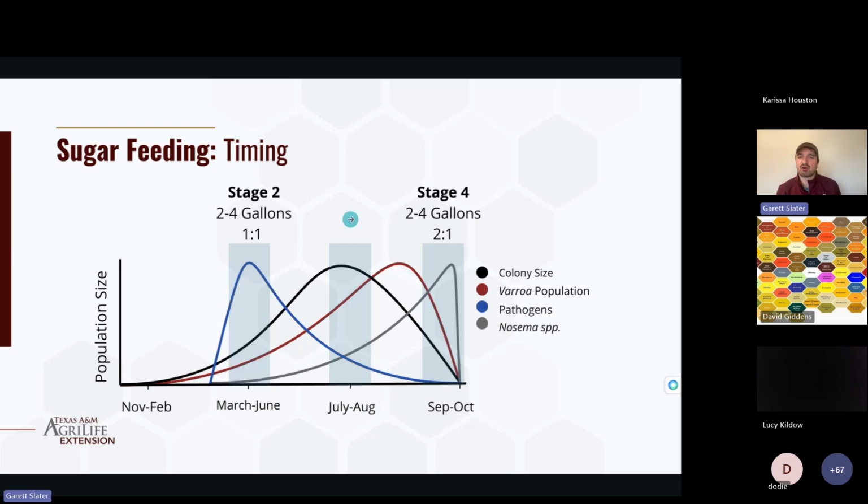And maybe, if you're in El Paso, for example, you may have to feed more in the summertime. I know generally here in the eastern part of Texas and certain parts of Texas, feeding and storing honey in the spring is more than enough to make it through the summertime. And then in stage four, you might feed maybe somewhere between 2 to 4 gallons in the fall, depending how much you pull or how light the colonies are.